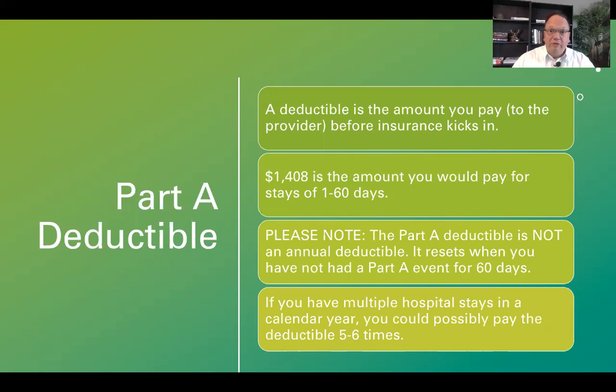So whether you're in there for one day, 2 days, or 50 days, or 60 days, the bill that you would get from the hospital would be $1,408. But I want you to note that on that deductible, that's not an annual deductible. That is a deductible that can repeat several times over the year.